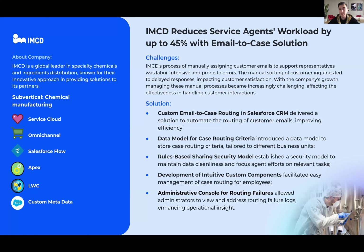Also, we provided QA and setup of Provar for IMCD. So it was a great project. It's still under development, and we have many other milestones that we are working on right now. But already we see how it's increasing their efficiency by 24%, and their customer satisfaction is growing by implementing new technology. So yeah, this was about IMCD, Lisa.